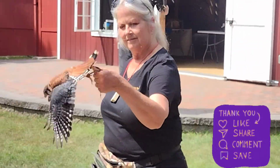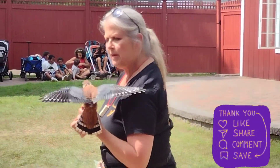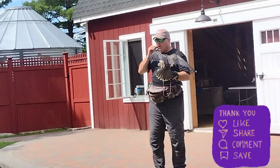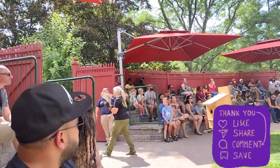To sit on the power line because they stare down into the ditch and in the field looking for bugs and small birds and mice and meadow voles and so forth. They're also cavity nesters. And I begin swinging his lure around and around.